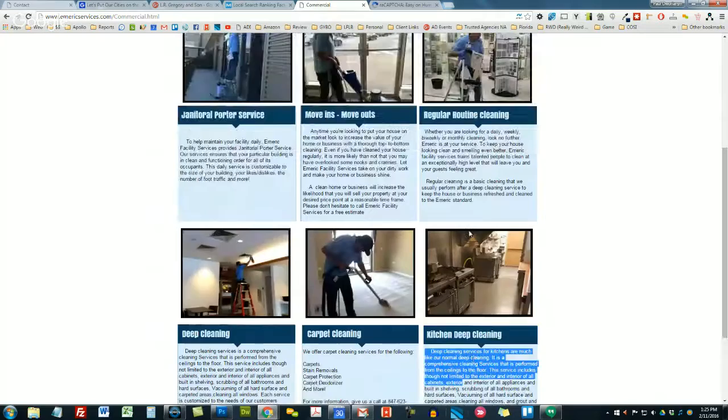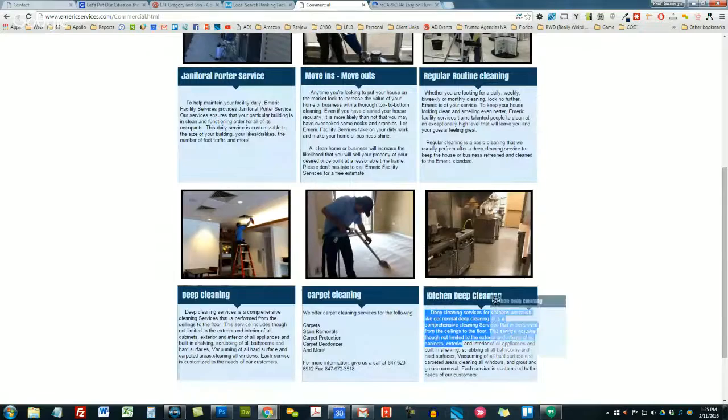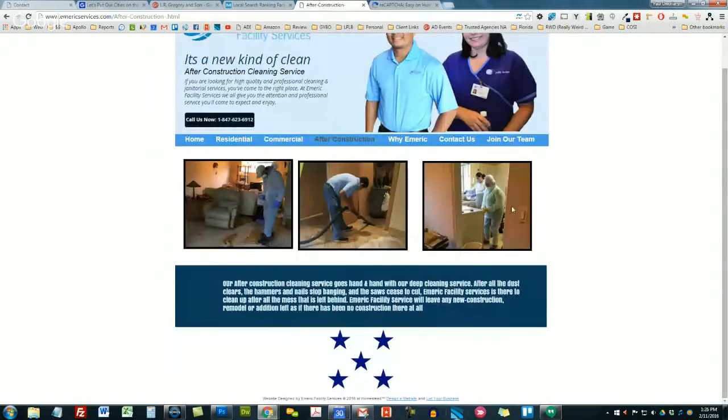And let's take a look at these pictures. This one, I could see that being a commercial space too. That one makes sense here. A lot of the same pictures, which could be a duplicate content issue as well. This is great seeing commercial kitchen. That makes me think of, okay, they actually do kitchens without even reading the text here. After construction. Okay, so these are great pictures to show after construction.